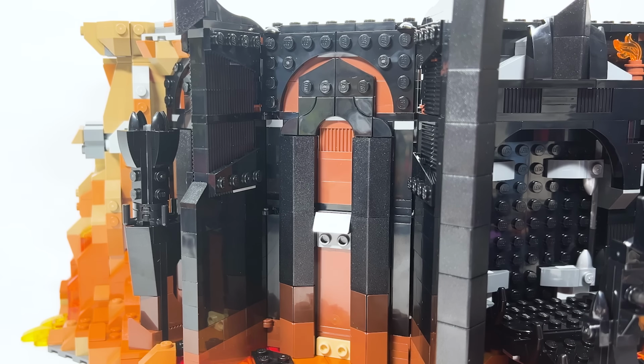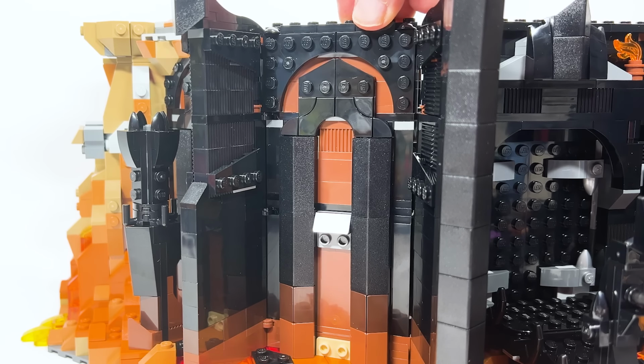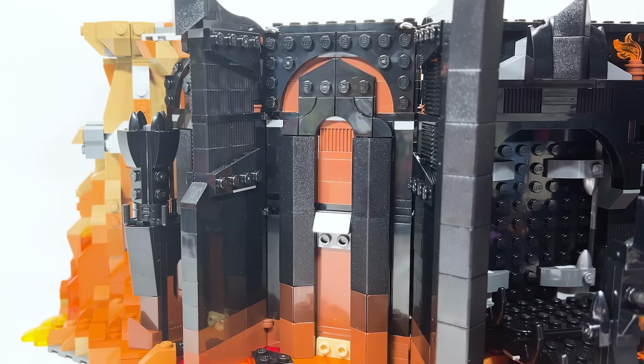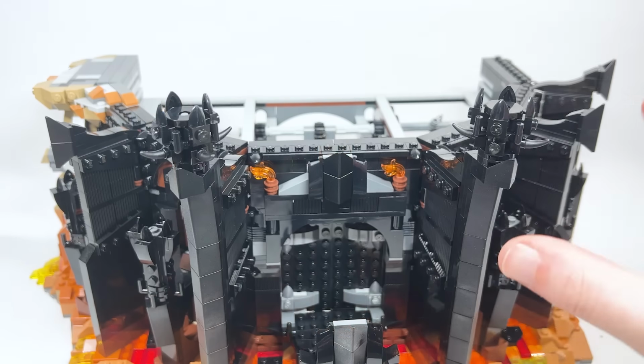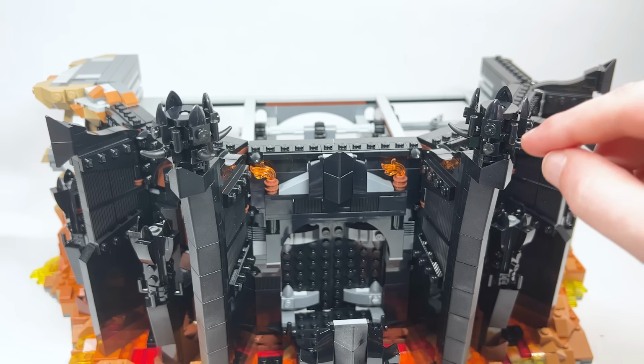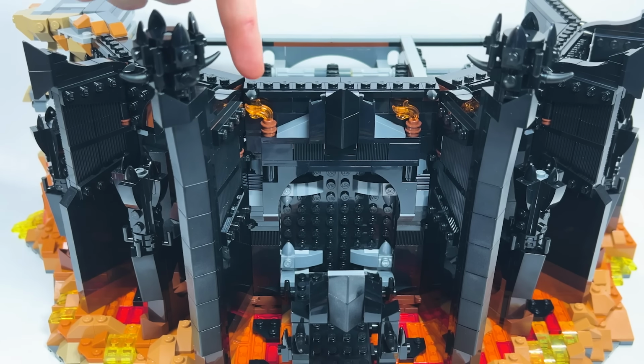I will say there's a couple of different instances, like right underneath there, the dark gray. I don't like that. I think that should have just been that piece in reddish brown. There's a little bit of gaps throughout this that I'm going to point out, where I think the part usage should have been a bit better. I really like the detailing up here on the top of this wall. It's a little bit different than the other ones. You've got some teeth pieces and different things there. I think it just looks great with these torches here.